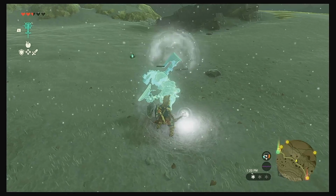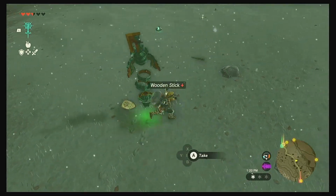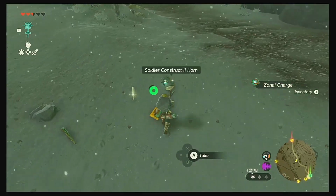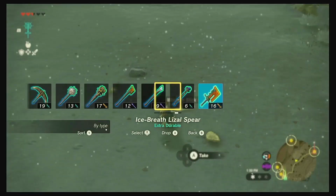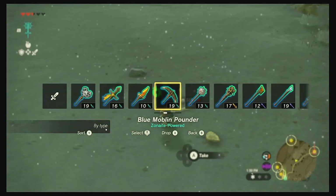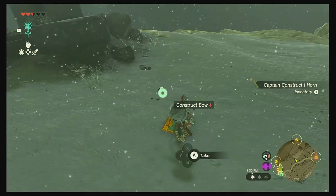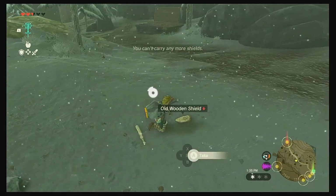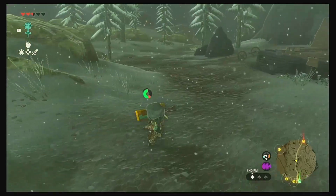So this weapon is basically like the wands in Breath of the Wild. So does that mean every single gem has an element to it? Except for, of course, amber, which didn't do anything. Or did it? Maybe it did something, we just don't know. Yeah, I'm literally not gonna pick up that.